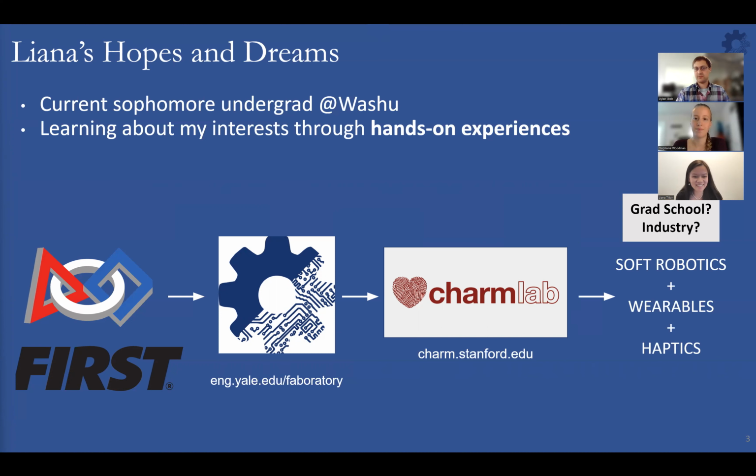And I decided this summer that it's time to take another step in my research journey. I'll be out at the Charm Lab at Stanford working under Professor Allison Okamura, taking what I've learned with soft robotics, the manufacturing and testing skills there, and applying it to a soft robotic wearable device, which is really where I hope my interests will take me. I'm really interested in more human applications of soft robotics, and specifically wearables. So definitely looking into grad school, maybe doing an industry internship, but options are open there.